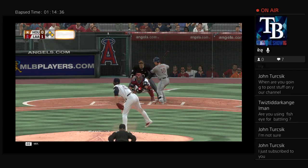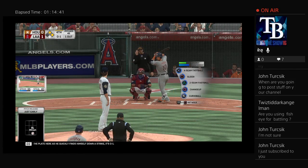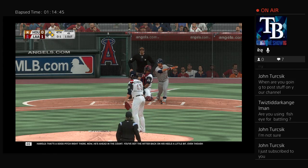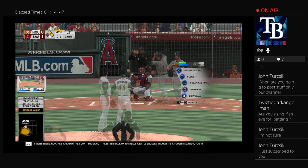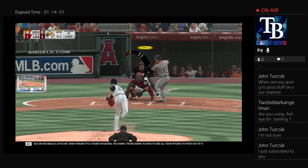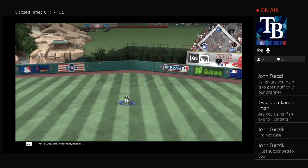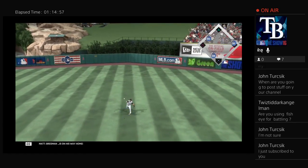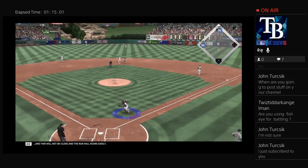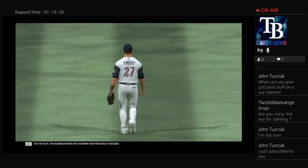First baseman number 2. Yulieski Gurriel is at the plate here as he quickly finds himself down a strike. It's 0-1. That's a good pitch right there. Now he's ahead in the count. You got the hitter back on his heels a little bit. Even though it's a tough situation, you know you're going to have to use all your pitches to pitch out of it. Line drive to center field, and that's in there. Base hit. Bregman is on his way home. And this will not be close, and the run will score easily. And on the play, the runner moves into scoring position now at second.